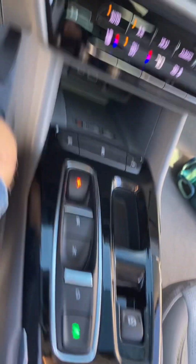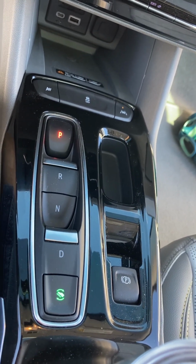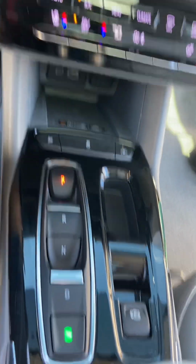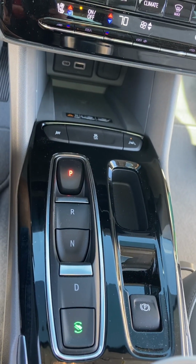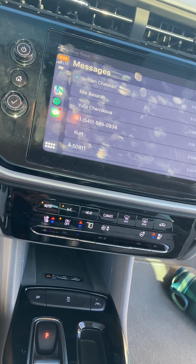But I'll tell you, with the one-foot driving, this is taking me a little while to get used to. It's not hard to drive, but when you're at slower speeds, the car is constantly slowing down, so you kind of have to keep it at a pace or it'll just stop on you. So that's just something to get used to.